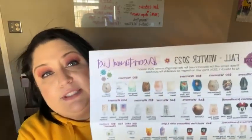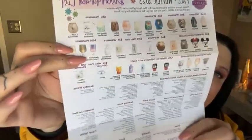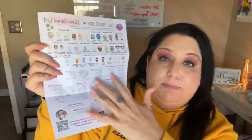So we do have a Canva template for it. You guys can grab this too. This is actually what I'm mailing out to my customers for this month, right? So this goes over everything that is discontinuing. So all of the warmers that are listed there, all of the bars, scent circles, and room sprays that are all listed here, those are all going away as of February 29th.